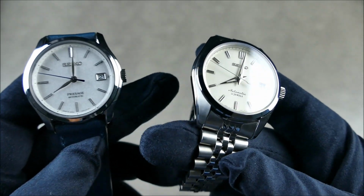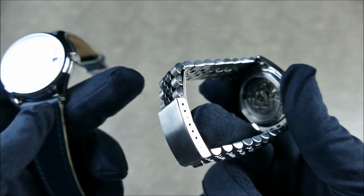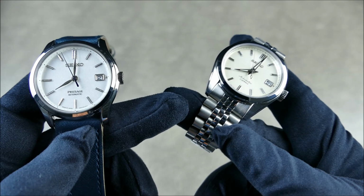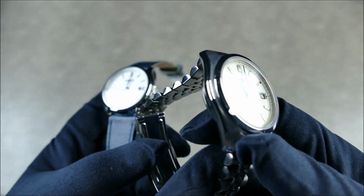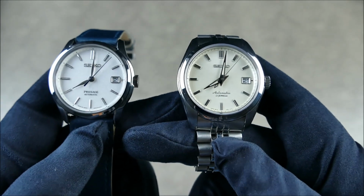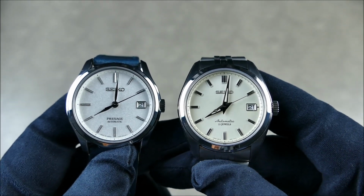Also, I did switch this out with a bracelet from Alpha. It's nothing special, guys. I just like the way that it fits, and mainly the scale. I like that it's smaller. Pretty much all the other Jubilee options out there that are solid are much thicker, and I feel oversized for this watch case. Now, I have nothing against the SARB035.